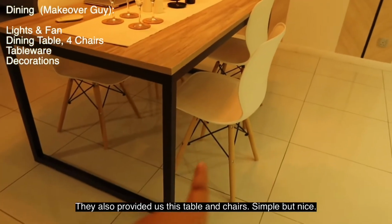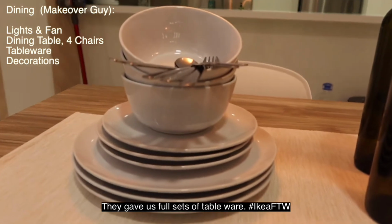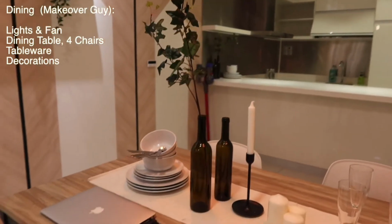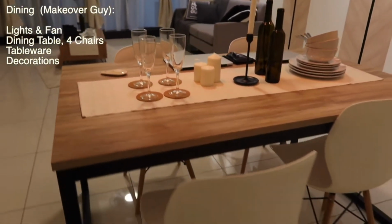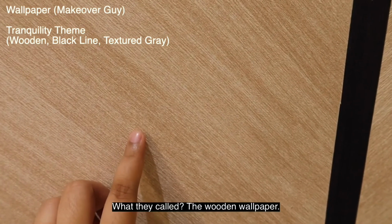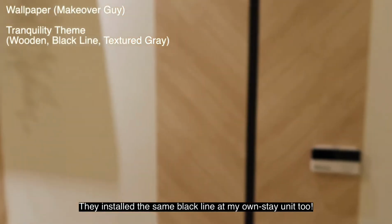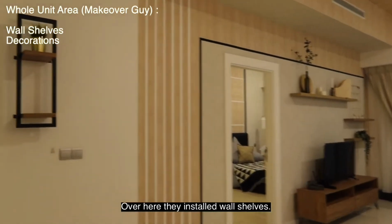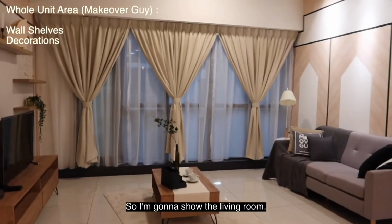They also provided us this table and the chair. Simple, but yeah, nice. They also give us this IKEA set of bowls and plates and spoon and fork. It's all included, yeah? This is how it looks like. Really nice. The wooden wallpaper, they combine with this black line, which I love so much. And the small decoration here and there, and over here they have a place to keep things, maybe you can put your keys over there. So nice. Now I'm gonna show you guys the living room.